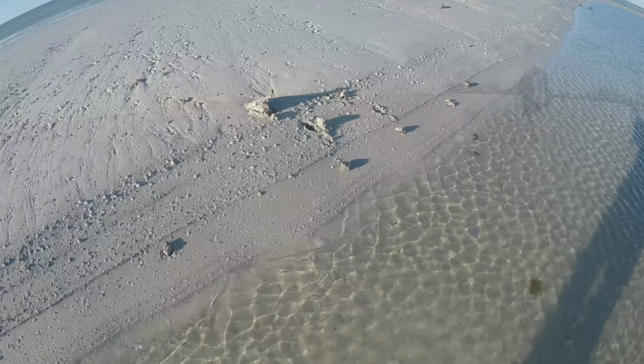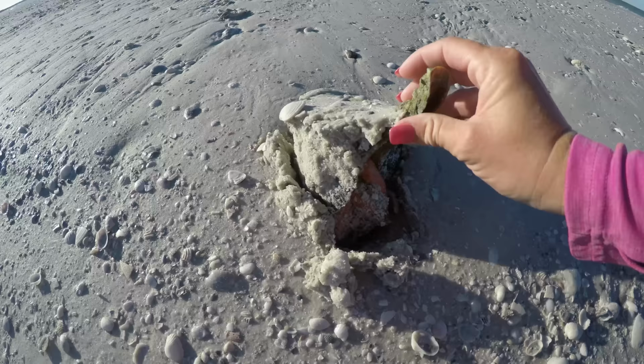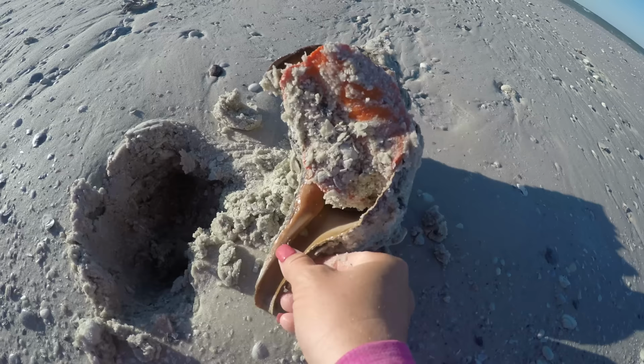I just found this big horse conch. And he's alive, look at that. See the foot? He's orange. And the shell on this one is one of those orange ones. That is super nice.